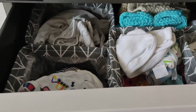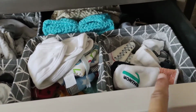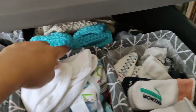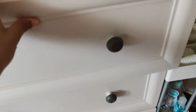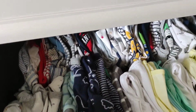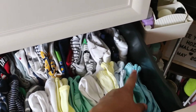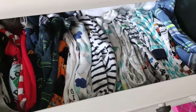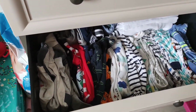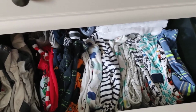So, this is how we organize baby stuff. So, dito yung mga cap, mittens, socks, yung mga pairs of clothes, and yung costumes niya. Dito yung mga newborn clothes to 3 months. There you are. Dito yung mga 3 to 6 months. Pero hindi pa namin nilabas yung mga 6 months onwards.